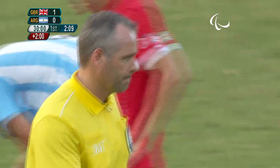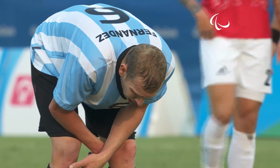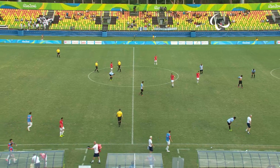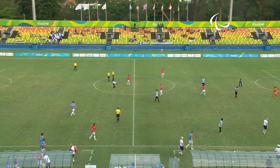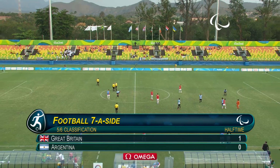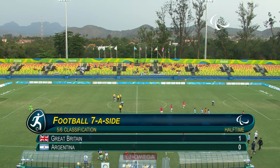Indeed it is, an excellent first half from Great Britain. Full of sharp passing, intelligent movement, and the creation of some good chances. The fine goal from Matt Crossen. Argentina have barely really showed, just the one attempt on goal to Britain's 12, and the British team is deservedly in front by 1-0 at half-time.